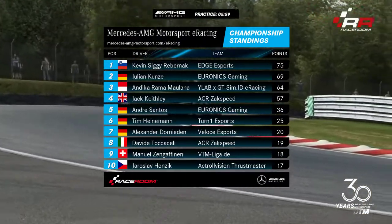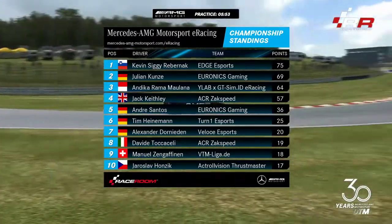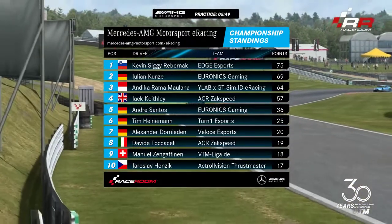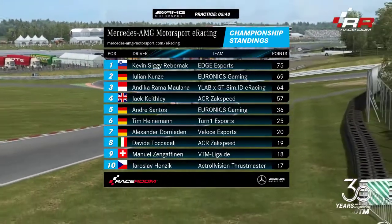This year's been very different. Taking his first win in the MERC, he's taken his first pole in the MERC. He's kept up that consistency, which has got him so many points in the past, and it puts him 6 points ahead of second placed and one-time championship leader Julian Kunze.